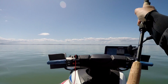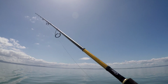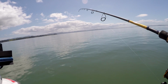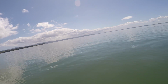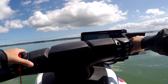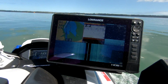Nothing there. So we just saw a few fishy looking marks, so stop and have a cast. Alright, I'm just going to carry on cruising, see if we can find anything interesting. Well, we still haven't had any luck with the fish. It's quite interesting just cruising along like this in the shallows and watching the side scan.